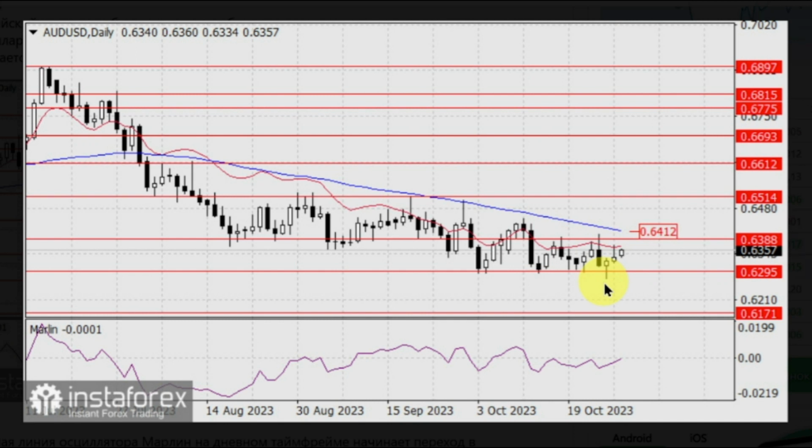On the daily chart, the signal line of the Marlin oscillator is starting to move into positive territory to provide better support for the price in overcoming the resistance level at 0.6388 and 0.6412, the MACD line, its blue line on the graphic. Breaking the latter level opens up the target of 0.6514 and the prospect of medium-term growth above 0.6897.